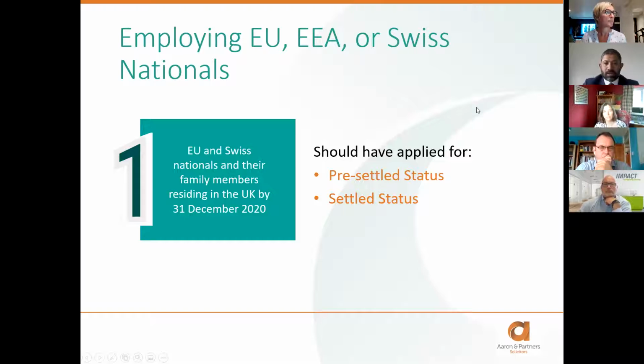Thank you. Yeah, so when looking to employ EU and EEA nationals that were residing in the UK, what they should have done is apply under the EU settlement scheme, and what they would have is their pre-settled status or settled status at the moment, or the third situation, maybe that they have applied and are waiting for the decision to come through. If you then encounter somebody who hasn't yet applied, although the deadline was to apply by the 30th of June, the government has extended that deadline and said that EU nationals can apply, providing that they have a reasonable excuse for not submitting an application.